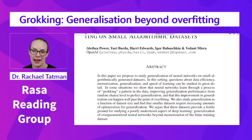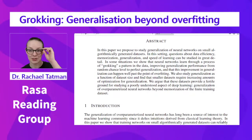And it is by Alethea Power, Yuri Burda, Harri Edwards, Igor Babuschkin, and Vedant Misra. And my apologies if I said anybody's name wrong, and they are all from OpenAI. Abstract. In this paper, we propose to study generalization of neural networks on small algorithmically generated datasets. In this setting, questions about data efficiency, memorization, generalization, and speed of learning can be studied in great detail.